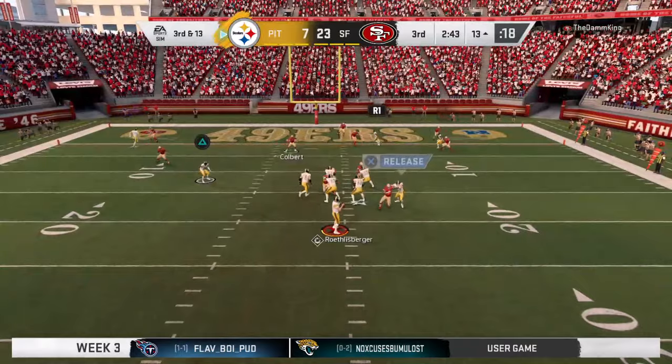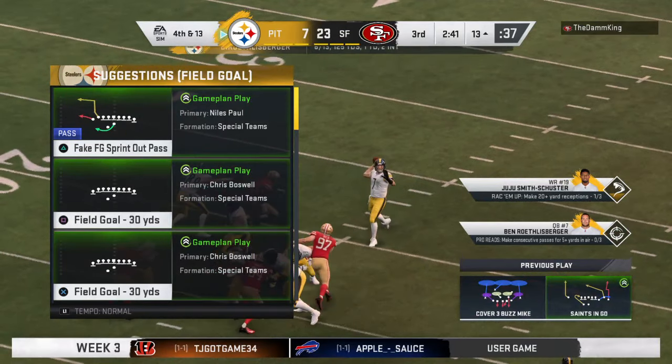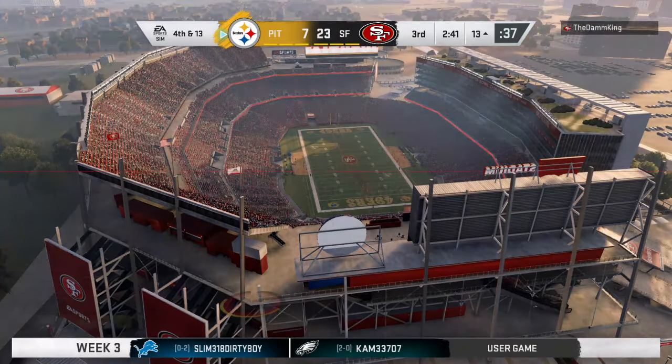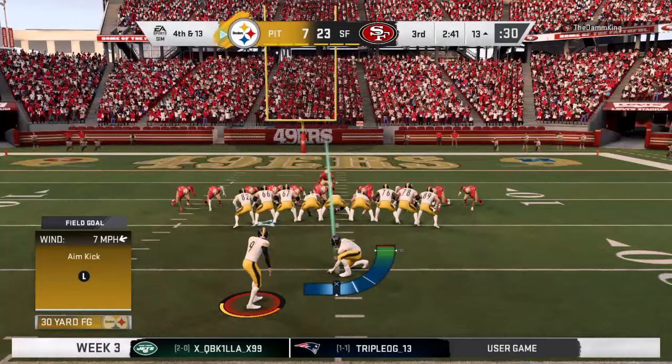Now Ben on 3rd and long. And that is caught, but the back judge right there to say incomplete. 4th down now as San Fran's defense was strong in coverage. So on 4th down, the Steelers call on the number of Chris Boswell for the field goal try.